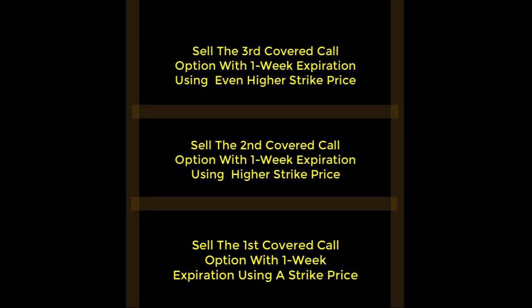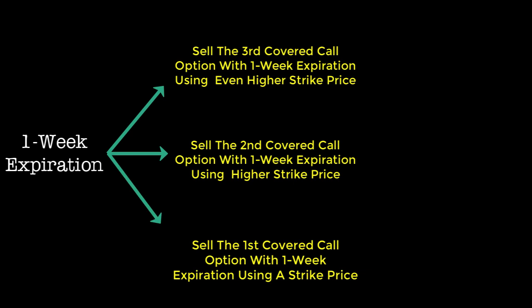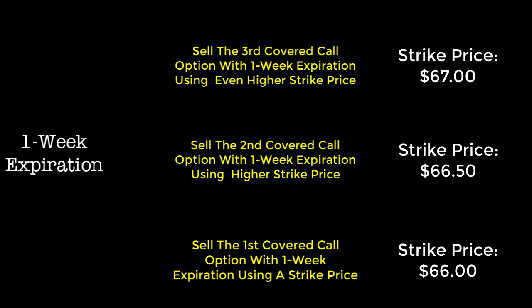And now if you use your imagination, you can almost visualize how each of the different stock options is resting on the rungs of a ladder. For each of these options, I'm going to be specifying a 1-week expiration, and where it's going to vary then is in the strike prices. So for the first covered call, I'm going to use a strike price of $66, which is the same as the cost basis. For the second covered call, I'll be using a strike price of $66.50, and for the third covered call, a strike price of $67.